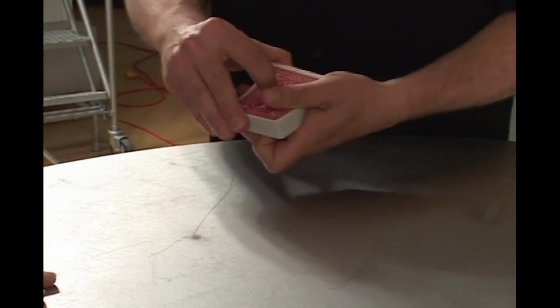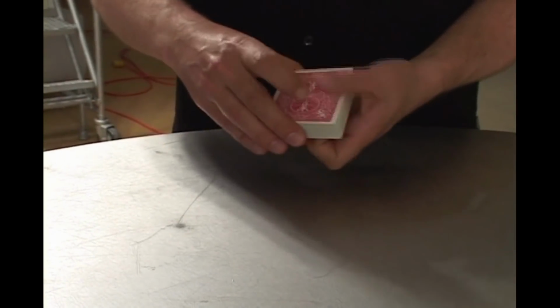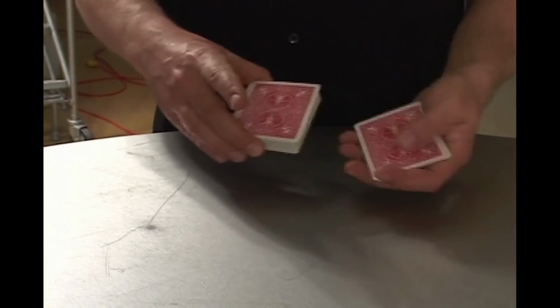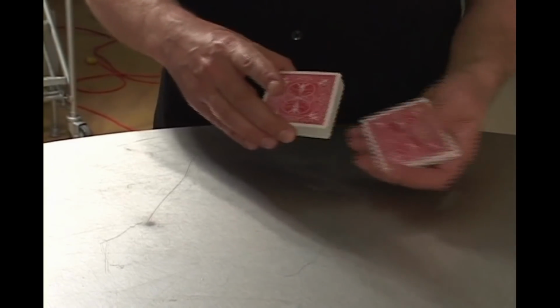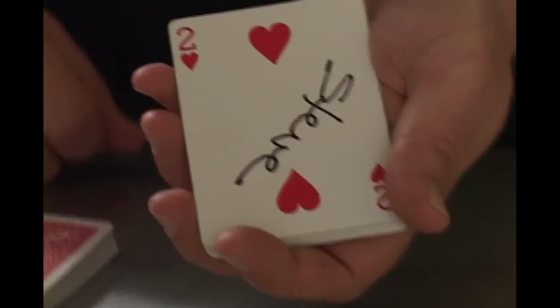Name a number between, say, 12 and 20. 18. 1, 2, 3, 4, 5, 6, 7, 8, 9, 10, 11, 12, 13, 14, 15, 16, 17, 18. Right there, we've got the signed card again.